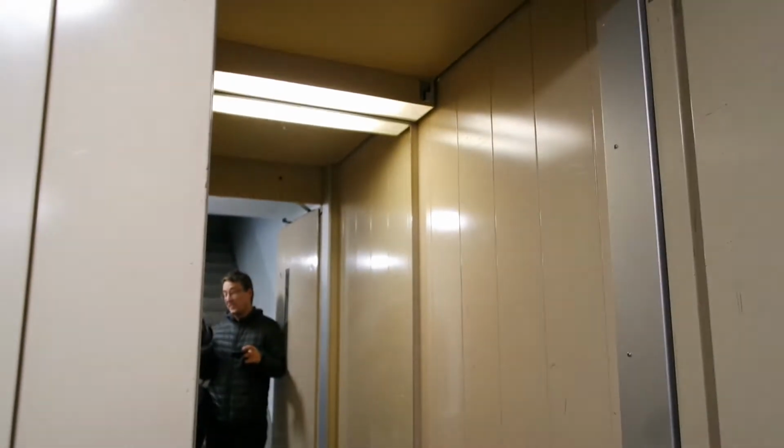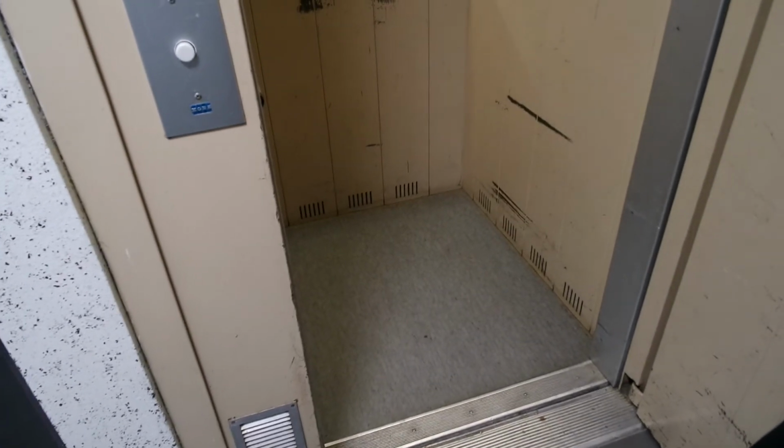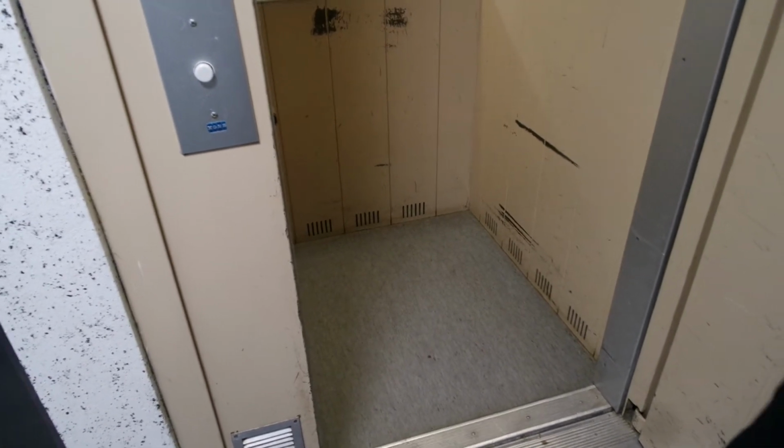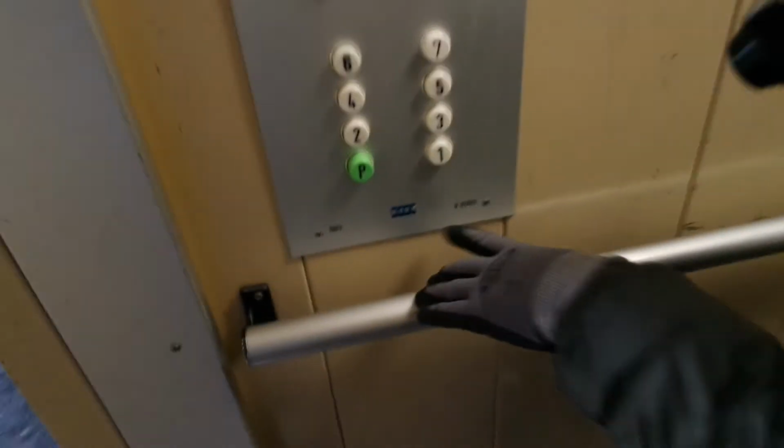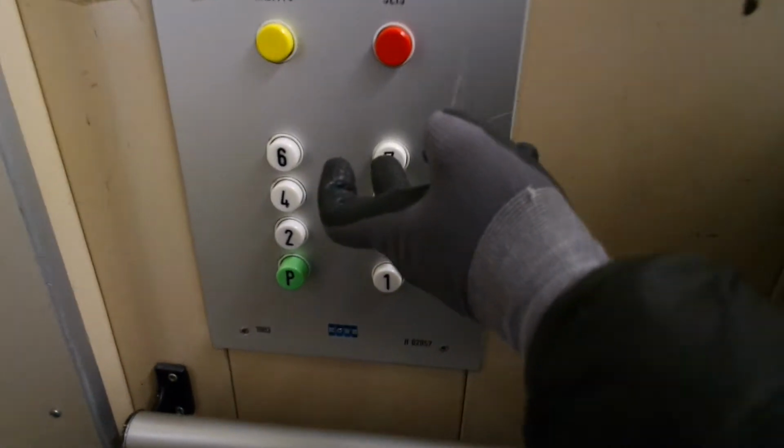This is a residential district or suburb of Järvenpää. Yeah, it's one of several suburbs. This one was built in 1983. It turned 35 years old in 2018. The elevator is aged 6857 and today it is the 18th of September 2020.